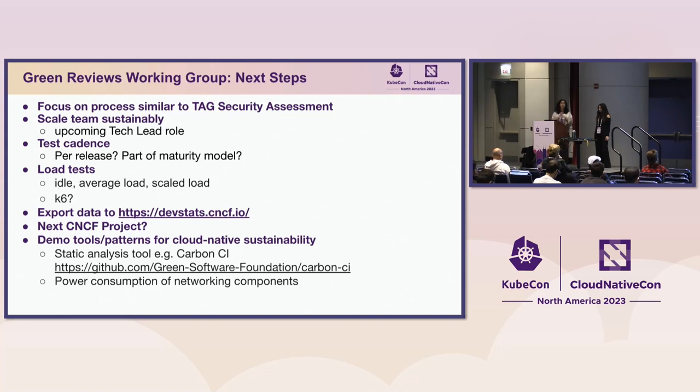We're looking for the next CNCF project that we will take on after Falco. So we invite CNCF project maintainers who are interested to open an issue in the TAG repo so that we can maybe look at that project next.